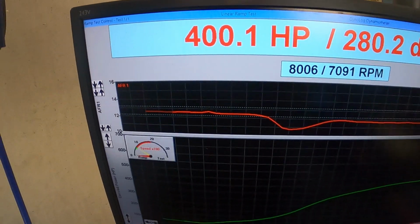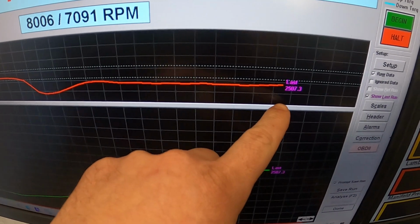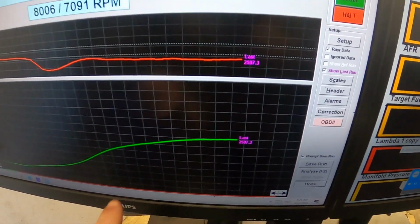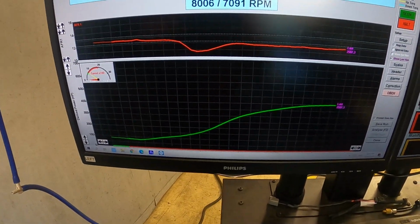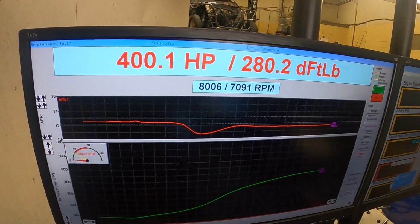Called that 400 on the dot. Overshot my fuel in here, but everywhere else is exactly where I want it, and the timing didn't do shit, so we're going to pull that back out, and I can tell this is just going to be a jerk the whole time, so let's see if we can straighten that out a little bit.